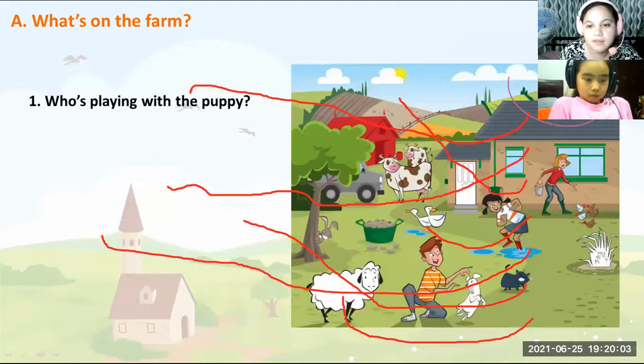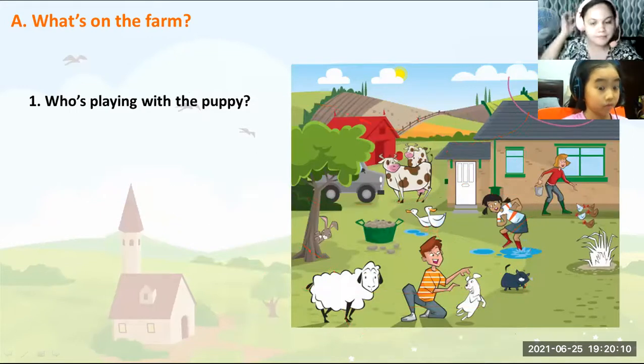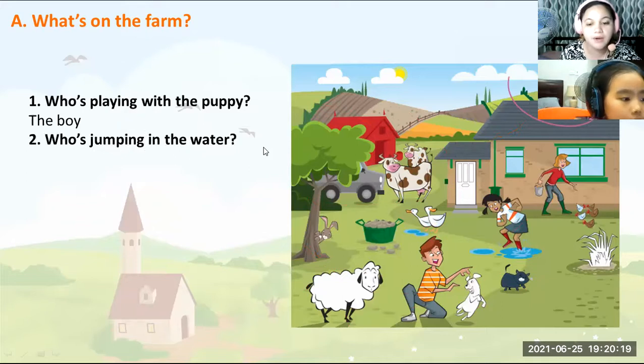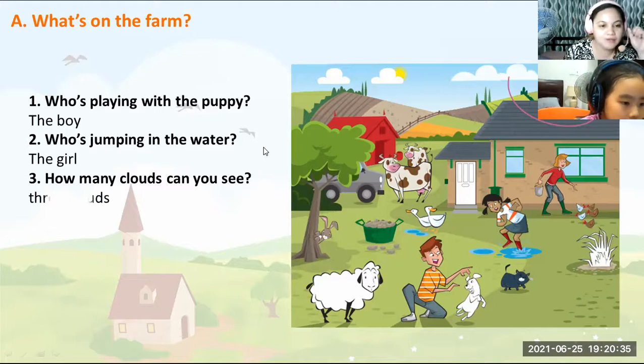Well, let's answer some questions here. Number one, who's playing with the puppy? It's a boy. Okay, it's the boy. Number two, who's jumping in the water? A girl. The girl. Three, how many clouds can you see? I can see three clouds. There are three clouds. Okay, wait a minute.